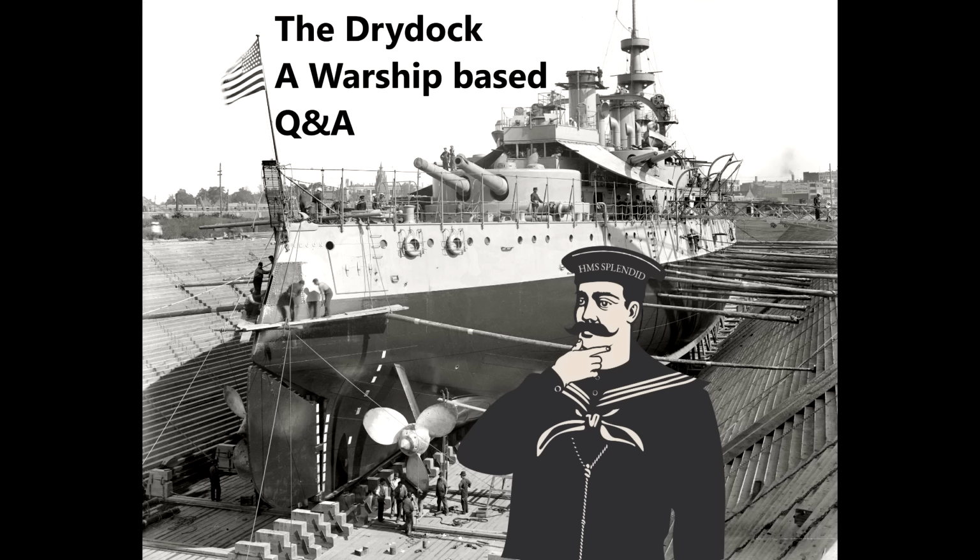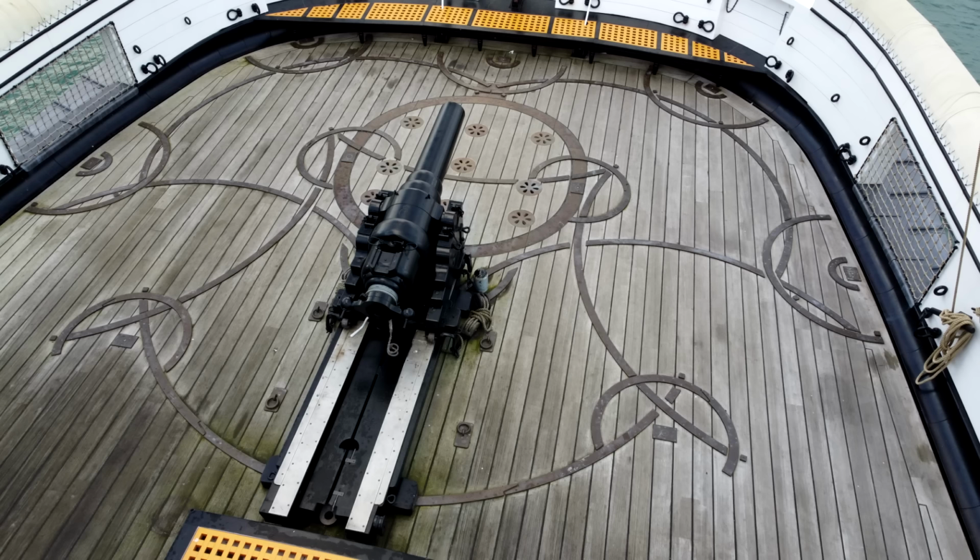Nathan Redder asks, in Drydock episode 218, while you're talking about early Royal Navy breechloaders, there's a picture of a cannon, its carriage, and a whole bunch of metal tracks, squares and circles on the deck. Can you explain these deck markings? Are they pre-planned gun mountings with traverse tracks? Yes, exactly that. So this is an Armstrong 110-pounder on the aft of HMS Warrior.